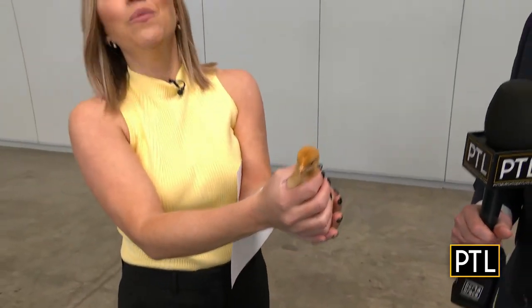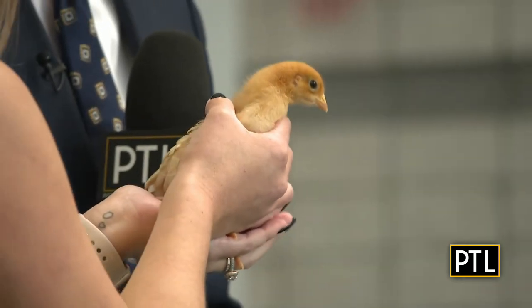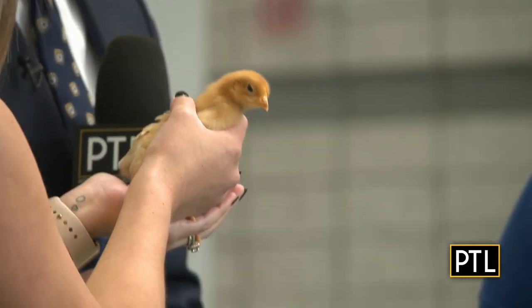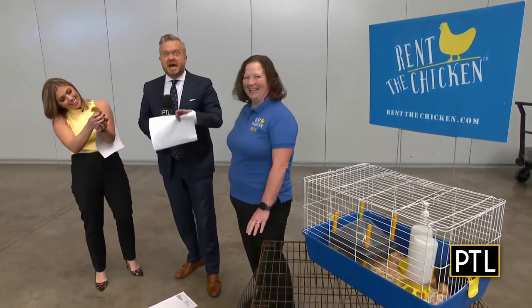Oh, there. We are with Rent the Chicken, and they have become such a staple here at the Home and Garden Show. We have loved them so much. And was it 2 years ago we got to see them race? It was 2 years ago we got to have a chicken race, and we're going to do this again. The chicken race is back. So Homestead Phil is here. Homestead Jen is here. And first off, tell us about what you guys do.